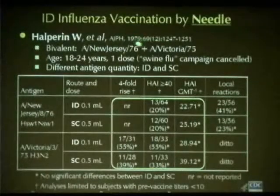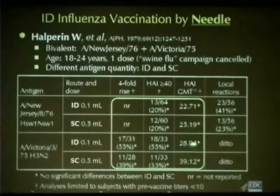And here's a paper also from 1979. I'll go into a little more detail because they interestingly studied the bivalent vaccine, both the swine flu strain of 1976, you're all familiar with, the A New Jersey 76, combined with the seasonal strain at that time, A Victoria. They studied 18 to 24-year-old adults who received one dose before the campaign got canceled when swine flu had some problems. And they compared different antigen quantities between intradermal and subcutaneous. And here's the results. You can see that for the swine flu strains, comparing 0.1 ml intradermally with half an ml subcutaneously, not very good results for either of them. In a sense, equivalent, but both poor in terms of the proportion reaching HAI titer of 40, roughly equivalent HAIs. But when you look at the seasonal strain, 1/5 of the intradermal dose gave 55% with a fourfold rise compared to 39% here, a little better here, and roughly no significant difference on GMTs.